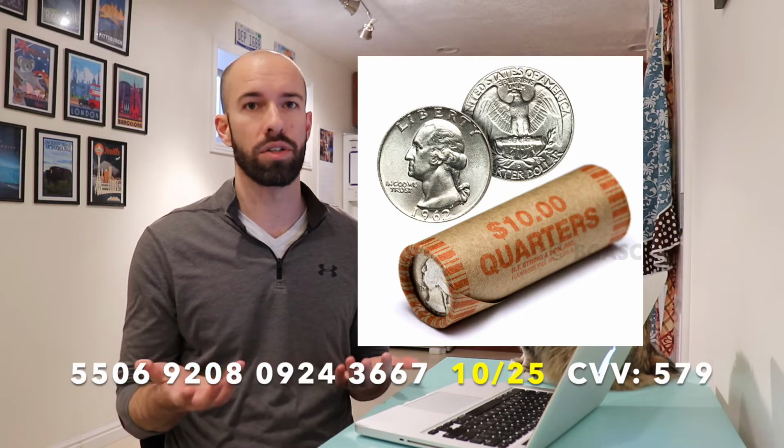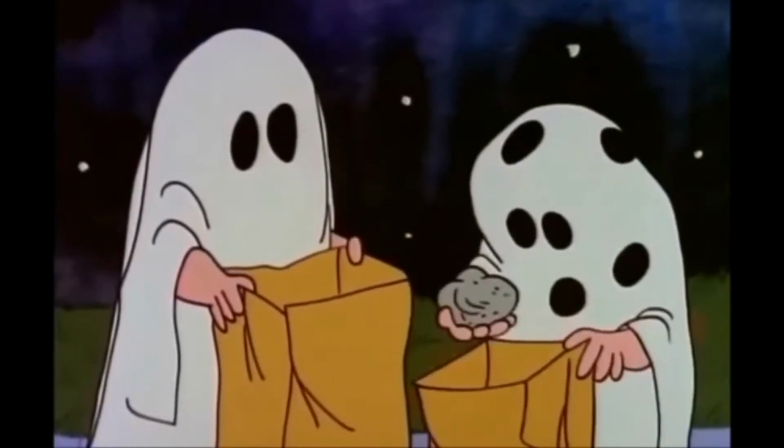And 25 is pretty simple for me. I think of quarters. So I can imagine on Halloween, instead of candy, we pass out quarters. I got a quarter. I got a rock. And finally is the CVV, 579. What I do notice is that it's a pattern. They're all odd numbers spaced out by 2: 5, 7, and 9.